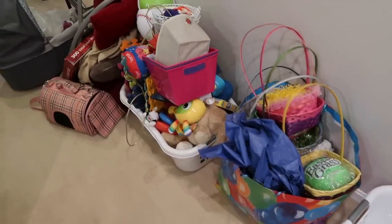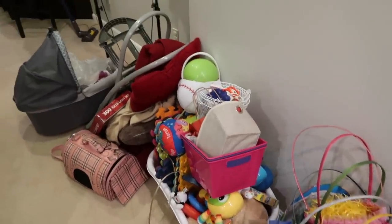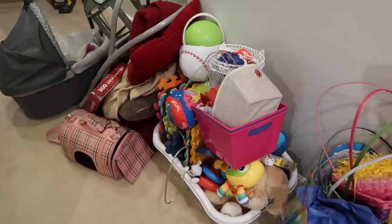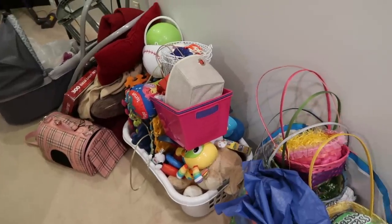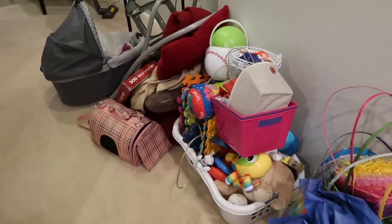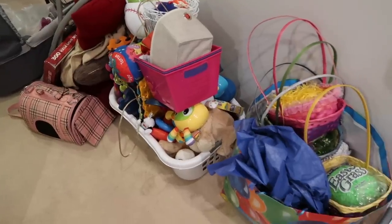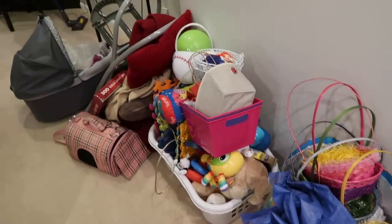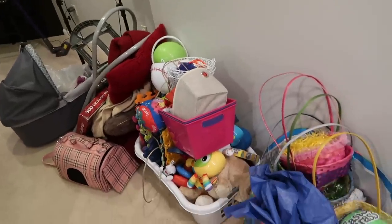All right, so before I do the supply closet KonMari, this is everything that has already been KonMari'd that is getting donated. So a bunch of baby stuff, a lot of toys, some Easter decor that I am not going to use anymore. So a lot of stuff that is getting donated today. And I have a feeling I'm going to be up late probably finishing the closet because the kids are going to be home in about 45 minutes.